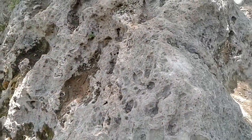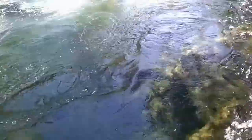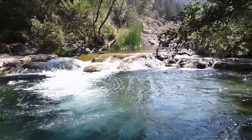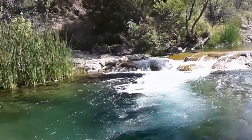So they call this travertine, which is a surface that looks like this. Think of it like calcium, which you might have on your showers or sinks. And from years and years of this just running over, the calcium just builds up here and forms that travertine.